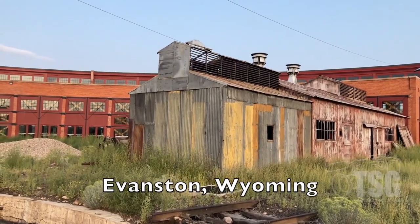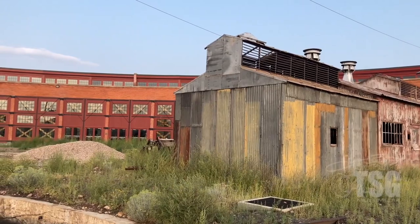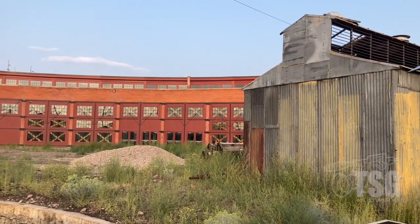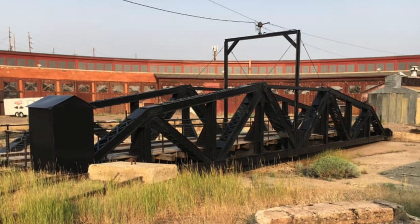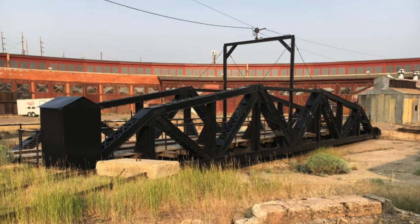Here is the roundhouse and rail yard in Evanston. The Union Pacific donated this railroad complex to the city of Evanston back in the 1970s. The noise you hear is the sound of the turntable, which is functional and which you can ride on during events at the railroad complex. That's what John and his two intrepid companions did.